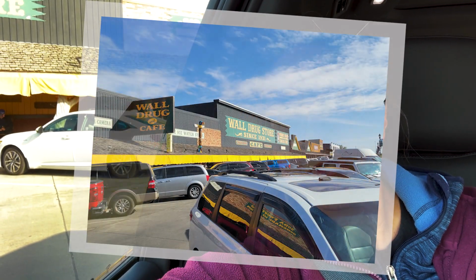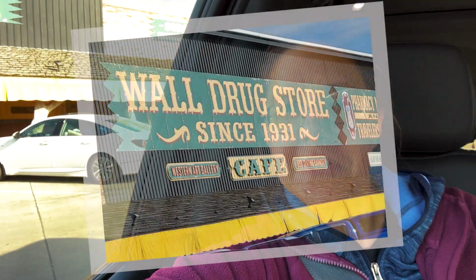So we are here in Wall, South Dakota. We decided to stop at Wall Drug, which is, I guess, what you have to do when you're a tourist. Pretty much a tourist trap. We got some milkshakes and walked around a little bit, but that's about it. Not much else to go for us. We like nature, so we're going to go to the Badlands.